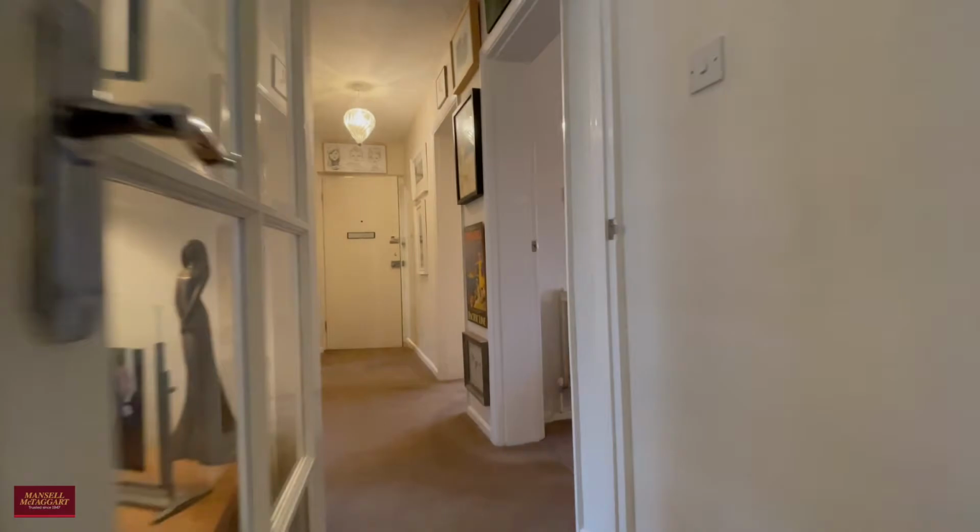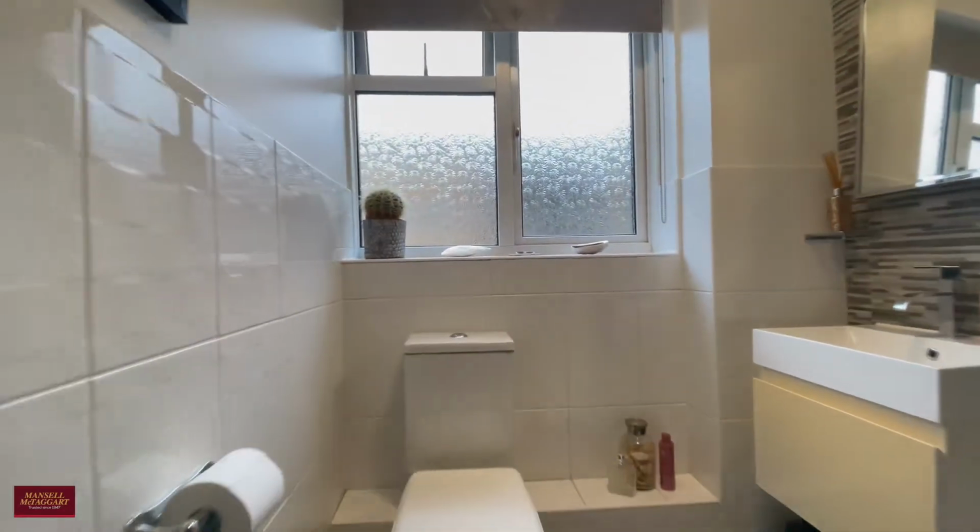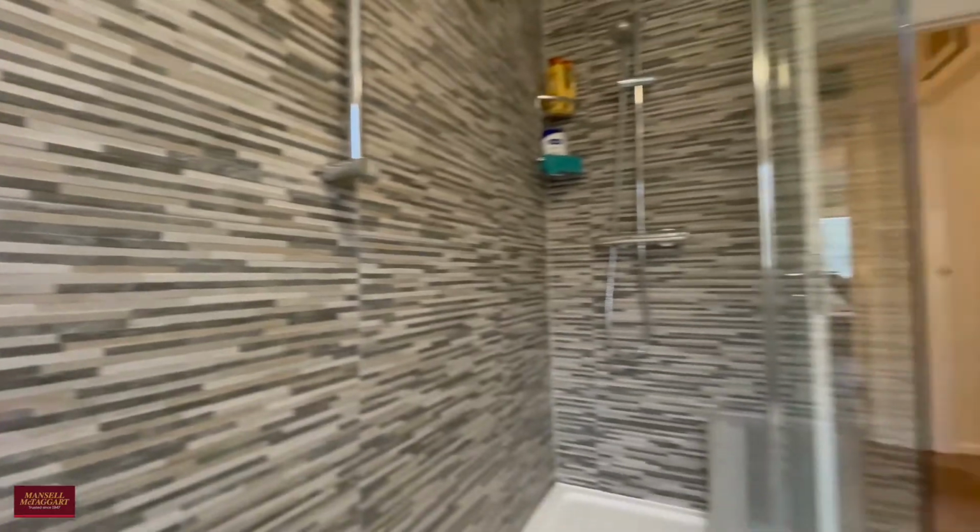And we'll go through now to the new shower room. As you can see, really, really nice in here. Big walk-in shower. Very tastefully done as well.